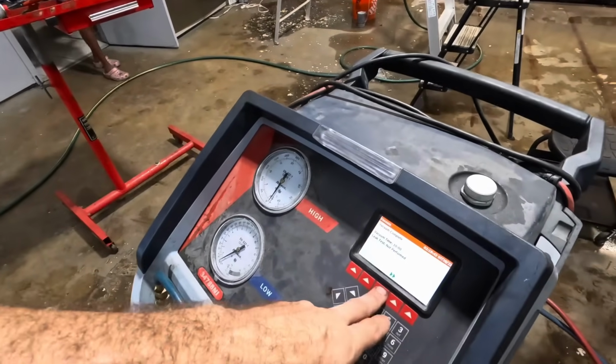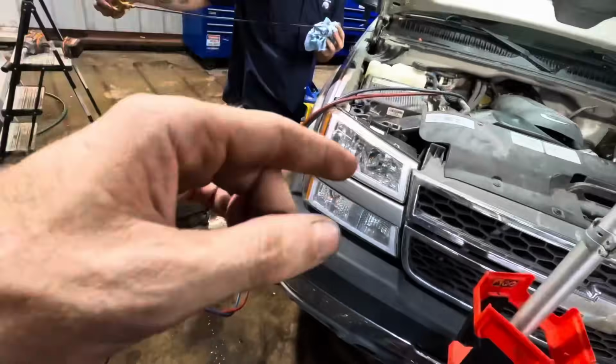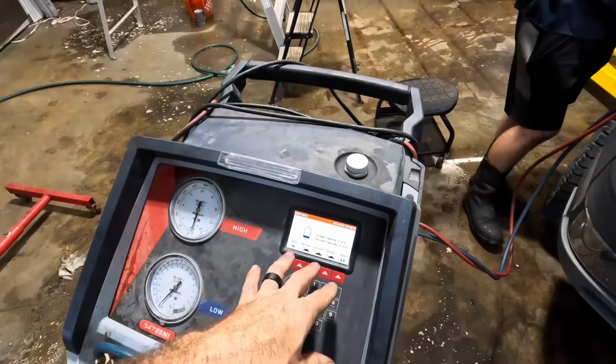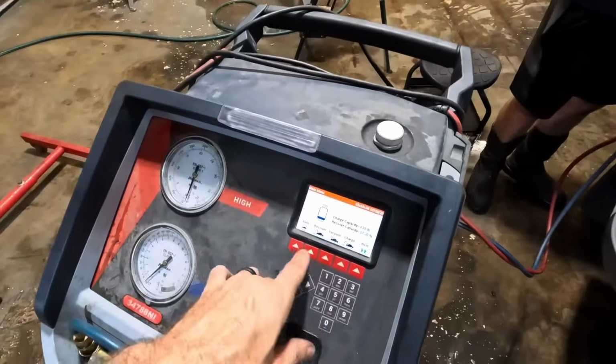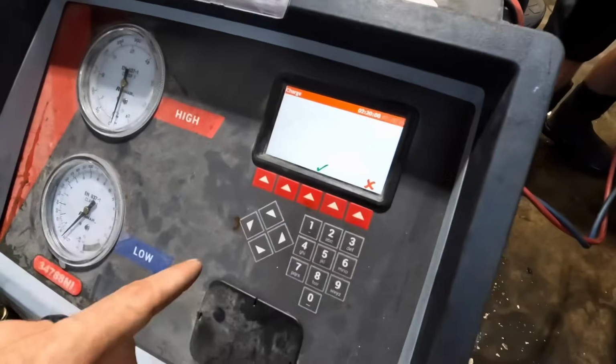Good. Vacuum complete. We have to get all the moisture and the air out of the system because AC systems don't work very well when there's moisture and air, because they require refrigerant to carry the heat. Anyway, tangents, charging.